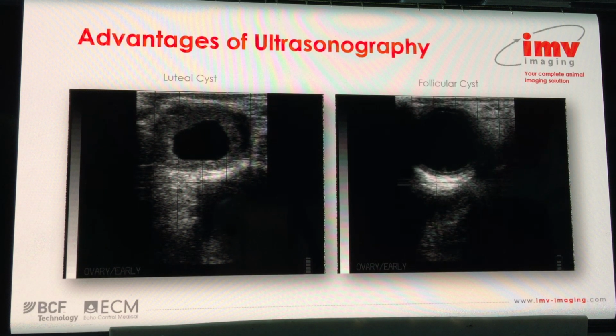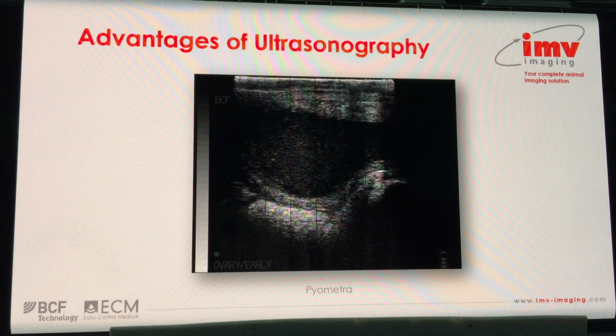Here, these are stills, I'm afraid, rather than cines. But as you can see, we've got two cystic structures, which from manual palpation might feel very similar, but as we can see, they're quite different. The structure on the left is a luteal cyst. The structure on the right is a follicular cyst, and we can confidently differentiate those using ultrasound when we wouldn't be able to with manual palpation. And then finally, this is a still image again, this time of a pyometra. And again, this is something which we may be able to feel manually via rectal palpation, but we can be more confident of our diagnosis using ultrasound.